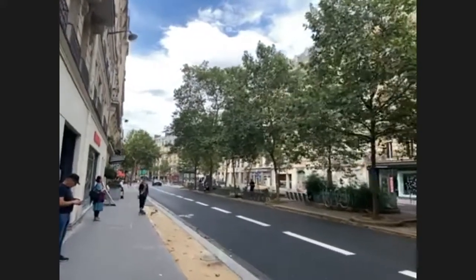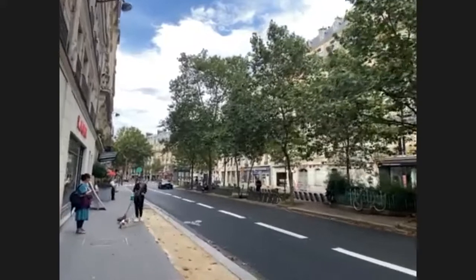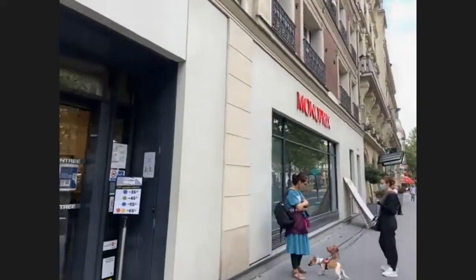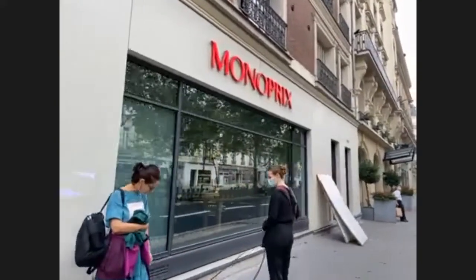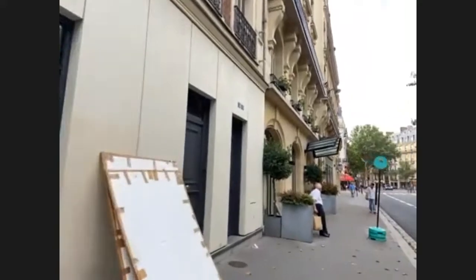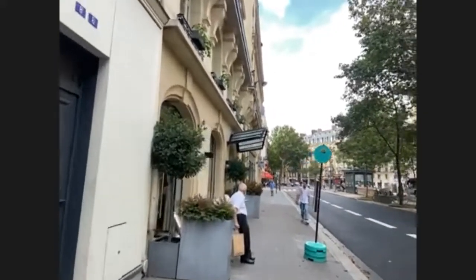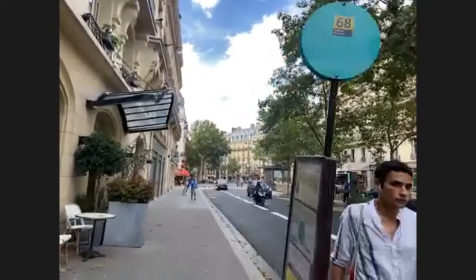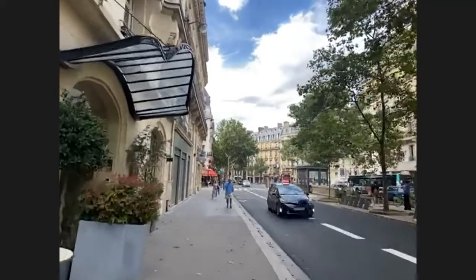There's a Monoprix. I know everybody on here knows of Monoprix, the greatness of Monoprix. This is a really good Monoprix. Yeah, that's a good one. Everybody says it's like the French Target, but it's so much better. It's even better than that. There's great things in there. They even sometimes have some pretty cute clothes.